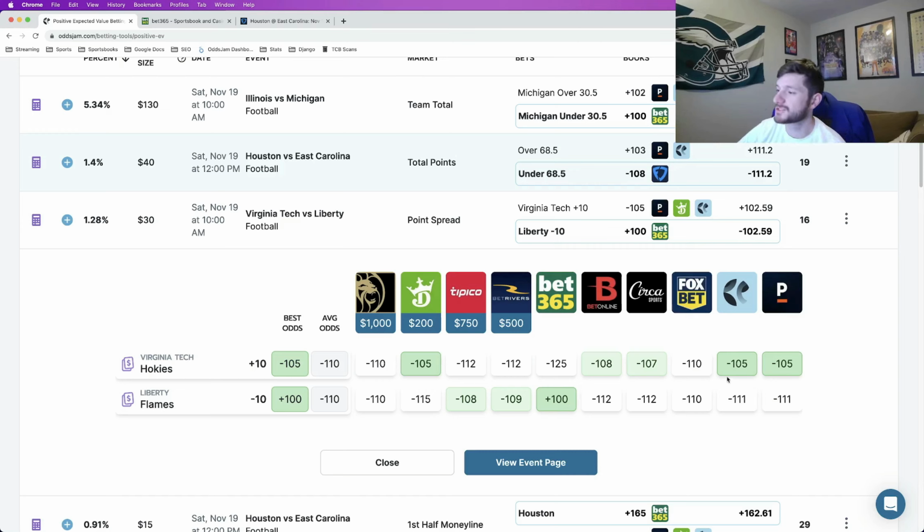Look at where most sportsbooks price the Liberty -10. DraftKings favors Liberty as the more likely outcome. BetOnline favors Liberty as the more likely outcome, as does Pinnacle. The sharpest sportsbooks in the world think that Liberty covering 10 points is the more likely scenario, so they're charging more for it. We can get it at Bet365 at +100. As my third and final betting pick for this college football slate, for this video at least. There's going to be more as the week goes on.